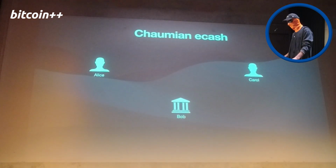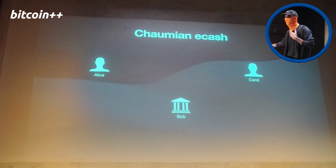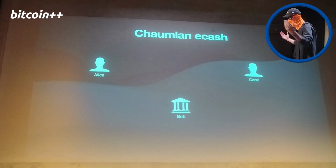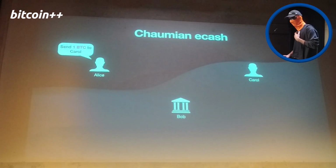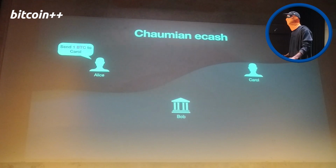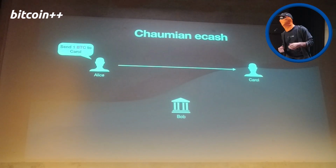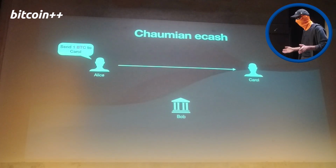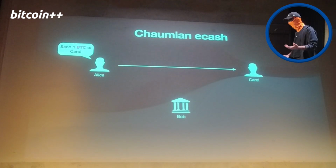We have Alice and Carol, and Bob is now our mint, or the custodian. We call it sometimes the mint in the Chaumian Ecash context. You could think of it as a bank or whatever service provider you want. And now if Alice wants to send 1 BTC to Carol, instead of pinging the mint directly, she pings Carol directly. And this can happen over any communication medium. It could be a chat or a QR code or whatever.